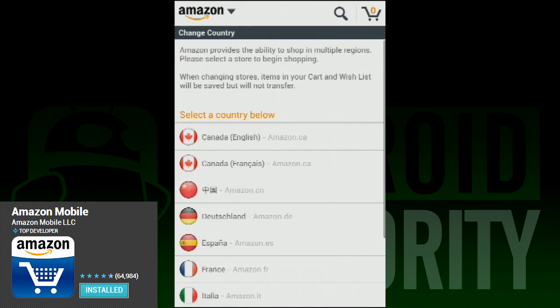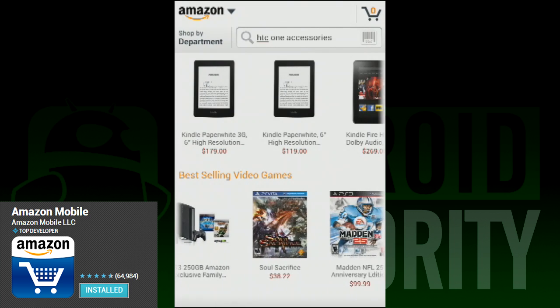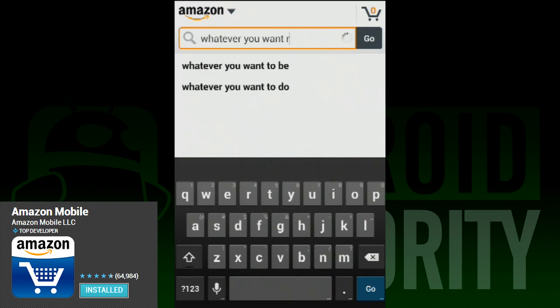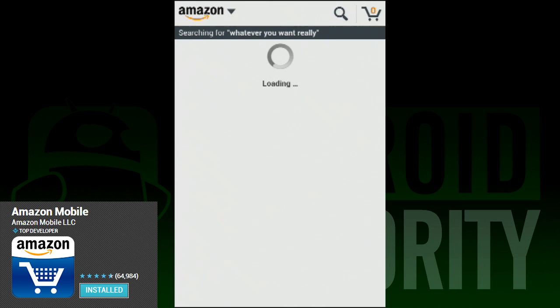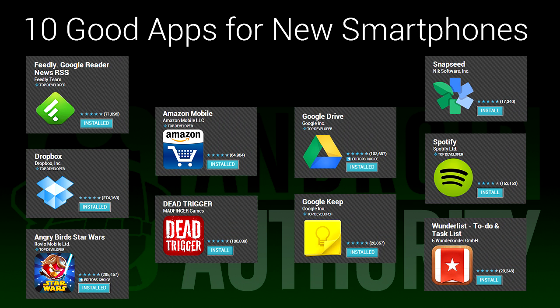You can order stuff, you can track packages, you can browse around, search for products, change your one-click buy settings, and much more. If you don't like Amazon or your country doesn't have it available, our second pick was eBay. Here is everything so you can take a look again.